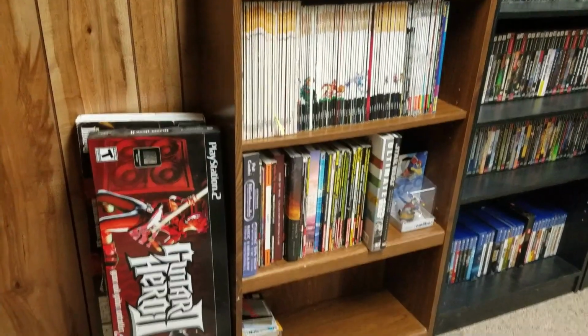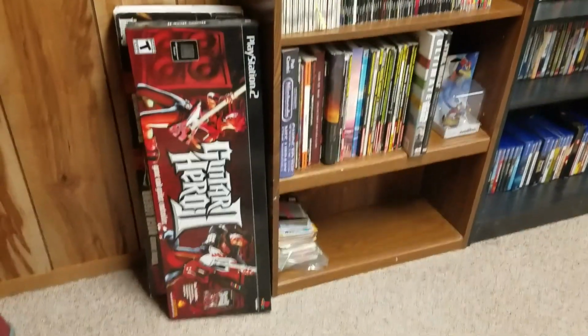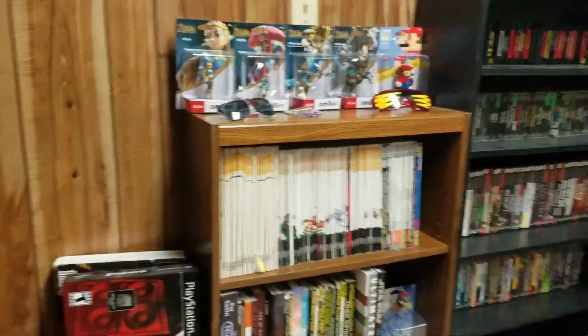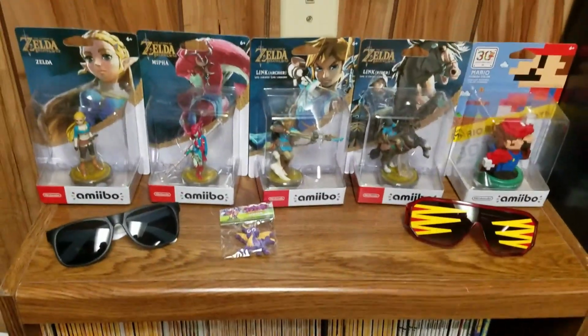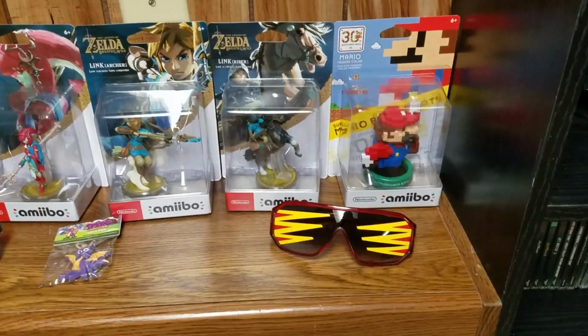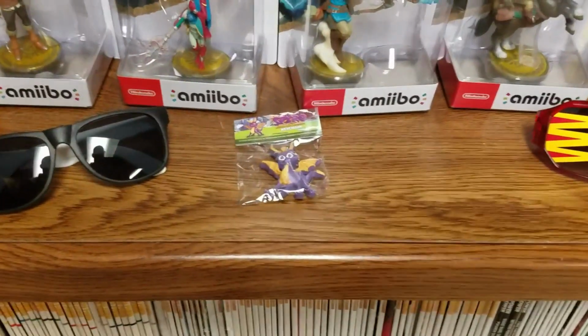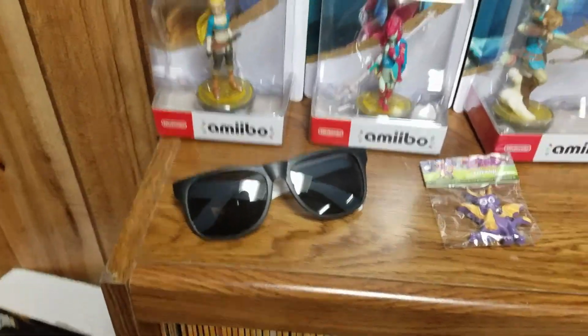Alright, so right as you come down the stairs, you got my Guitar Hero games, 2 and 3. I used to play a lot of Guitar Hero back in college, and then this shelf was just added. At the top is where I put some of my amiibo. We got the Legend of Zelda Breath of the Wild ones, the Mario Maker one, my Macho Man sunglasses, the Spyro keychain that came with pre-ordering Spyro Reignited Trilogy, and some Video Games Monthly sunglasses.